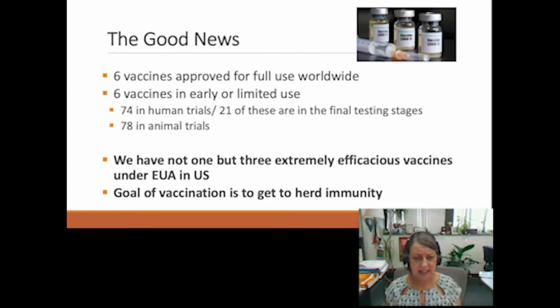There are 2 vaccines that use messenger RNA, and one that uses a vector, an adenovirus vector. And the goal of vaccination is to get us to herd immunity. That is where enough people are immune so that the virus can't spread very easily because most everybody's immune. We would have been happy a year ago if we had a vaccine that was 50% efficacious, and yet we've got these 3 that are extremely efficacious.